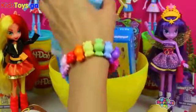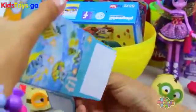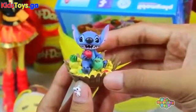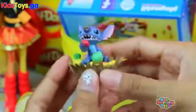What else? Stitch. Where is he this time? Last time he was at some tropical island. Eating pineapple. Of course, he's also eating this time. What a rascal. So adorable. Nom, nom, nom. Give me some. Nope.